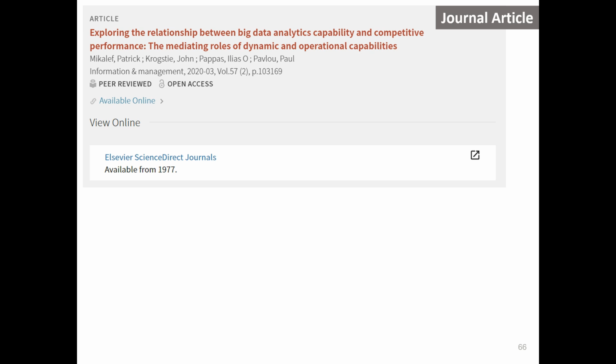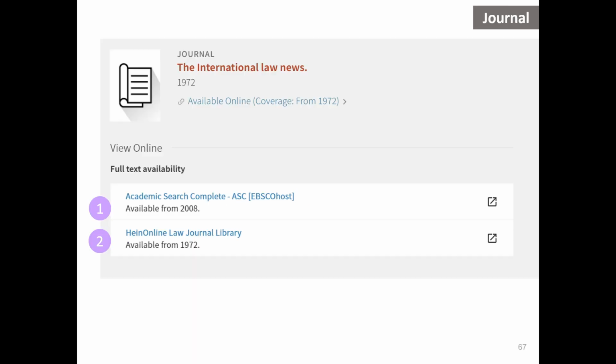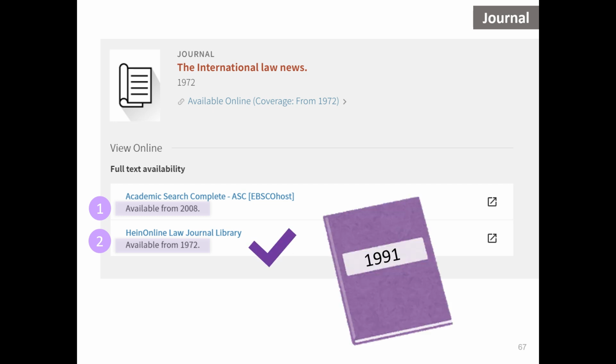Here is a record of a journal article. You can also download the PDF full text. Although it looks really easy, there are some small things to be concerned about, like the coverage of the journal. As the figure shows, there are two sources for accessing these journals. The first one covers from 2008, but the second one covers from 1972. So if you are supposed to find an article published in 1991, you should click on the second link.